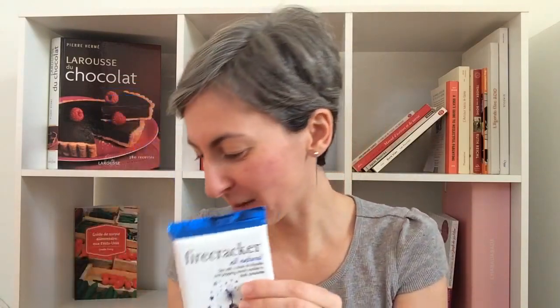So next, I'm going to review the Firecracker bar. And so the name Firecracker comes from 2 ingredients in this bar. One is popping candy and the other is chipotle. So I can't wait to tell you how that's going to taste. We have a square here, and as you'll see, you can see some of the popping candy on the side, and in the mouth this goes.